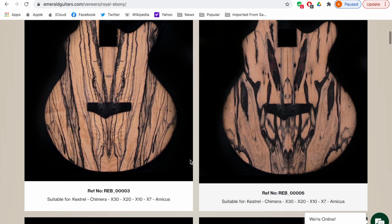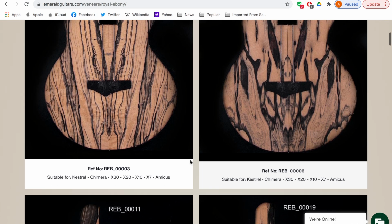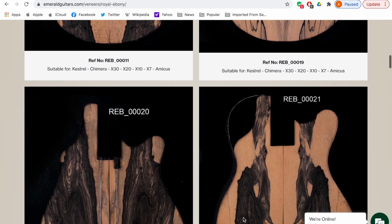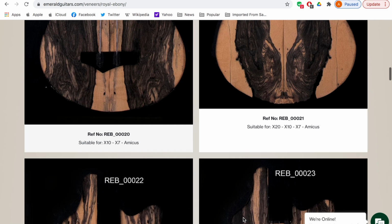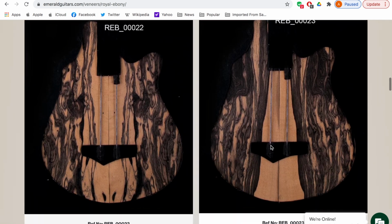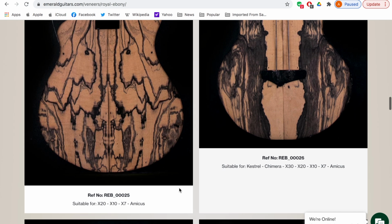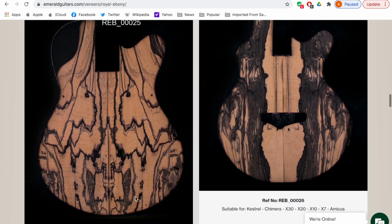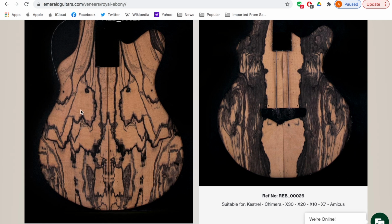So here in the Royal Ebony gallery, you can see there's a lot of different pieces of Royal Ebony veneer, and you can just go down and find the different ones, and every one is like an abstract painting. Wow, I'm just looking here at REB 00025, and it's got such a cool pattern. It almost looks like it's been designed with a ruler. It's very jagged, all these little straight lines, which is quite incredible to think it's created by nature.